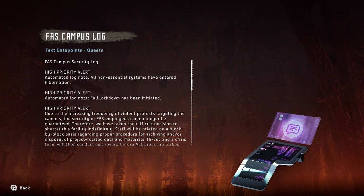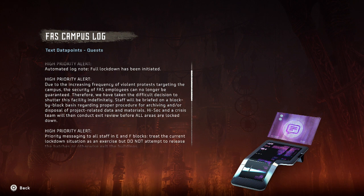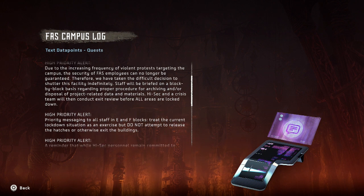High priority alert, automated log note, all non-essential systems have entered hibernation. High priority alert, automated log note, full lockdown has been initiated. High priority alert, due to increasing frequency of violent protests targeting the campus, the security of FAST employees can no longer be guaranteed. Therefore, we have taken the difficult decision to shutter this facility indefinitely. Staff will be briefed on a block-by-block basis regarding proper procedure for archiving and or disposal of project-related data and materials. HISEC and a crisis team will then conduct exit review before all areas are locked down.